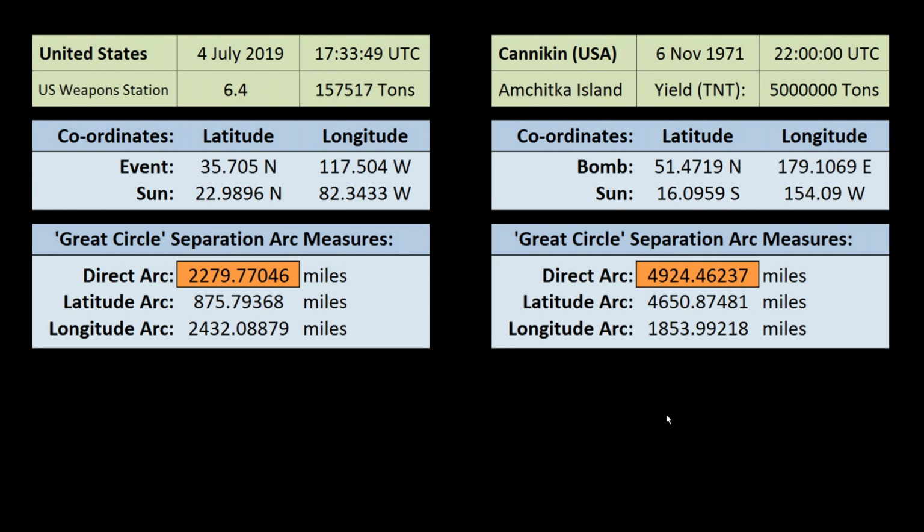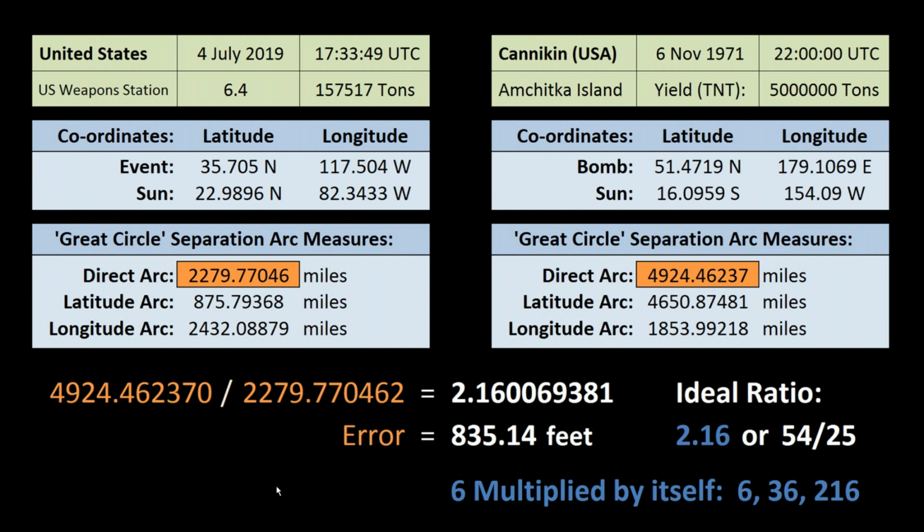So I want to draw your attention to the relationship between the direct arc here in miles between the sun and the epicenter of the quake, July the 4th, and the direct arc between the bomb and the sun for Canakin. You can see here that we have a ratio 2.16, almost dead on, okay? You can just see it's 2.1600693881. The error rate, if you were to say adjust the value here by just 835 feet, less than a fifth of a mile or so, it would make the ratio perfectly 2.16, which is 54 divided by 25.